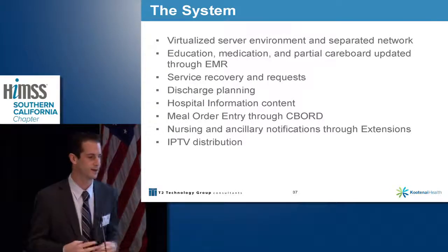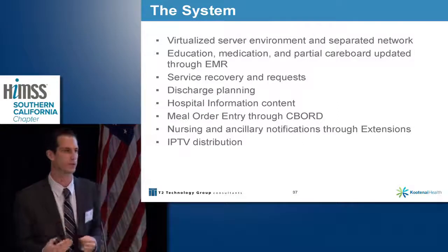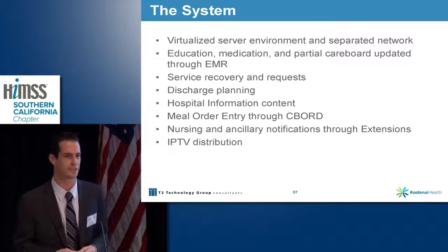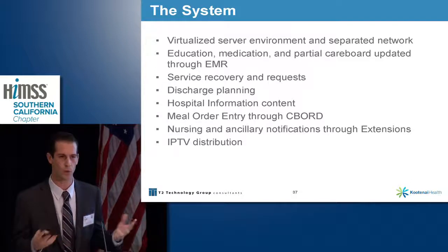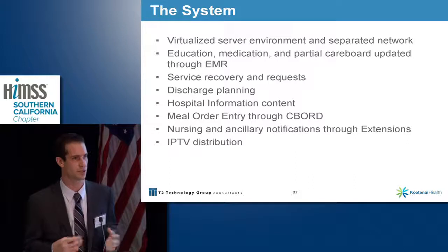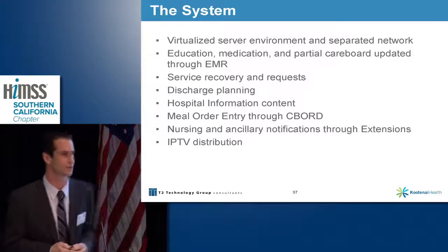departments. We actually included discharge planning, which I didn't touch on much, but we prompted the patient throughout their stay to know what they needed to prepare for in order to be discharged, instead of doing it all on the last day in a hurried and a bit of a mess. And while we were at it, it was a new building that we launched this into, so we threw in IPTV distribution just to bring that tech level up another notch.